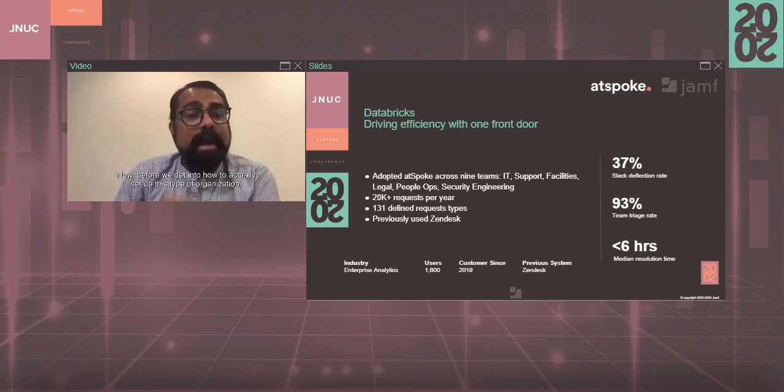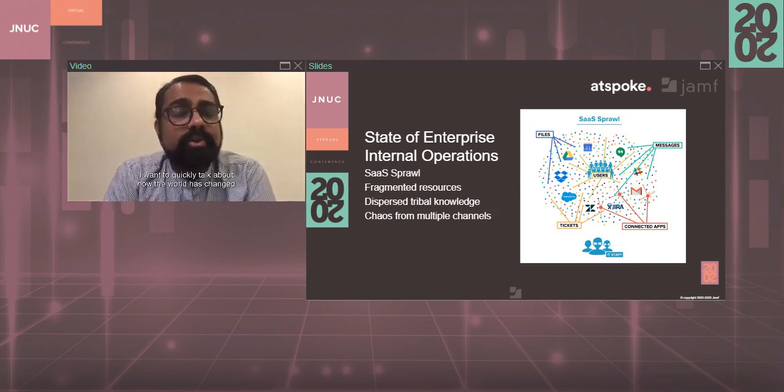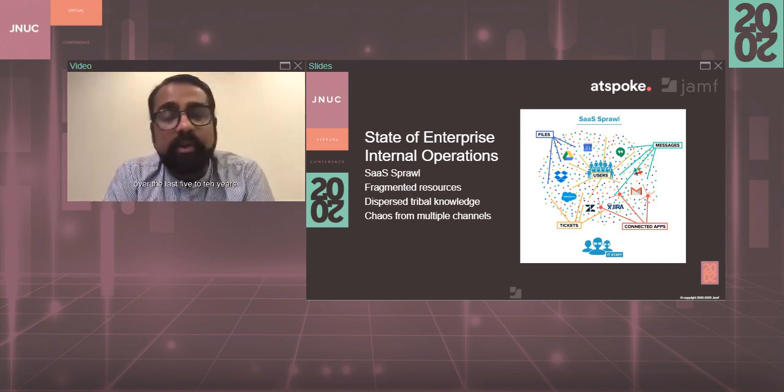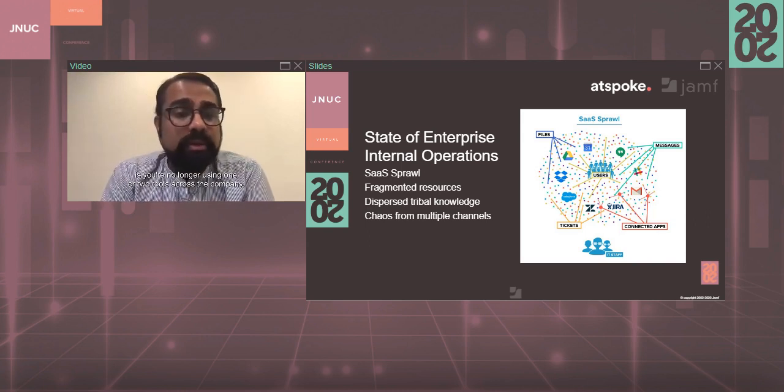Now, before we get into how to actually set up this type of organization, I want to quickly talk about how the world has changed and how enterprise internal operations have changed over the last 5 to 10 years. And the summary is how it's changed is the picture on the right. We are in an era of SaaS sprawl within your organization. What's happened over the last 5 to 10 years is you're no longer using 1 or 2 tools across the company. Instead, you're using hundreds of tools across the company. Each team is using its own tools.